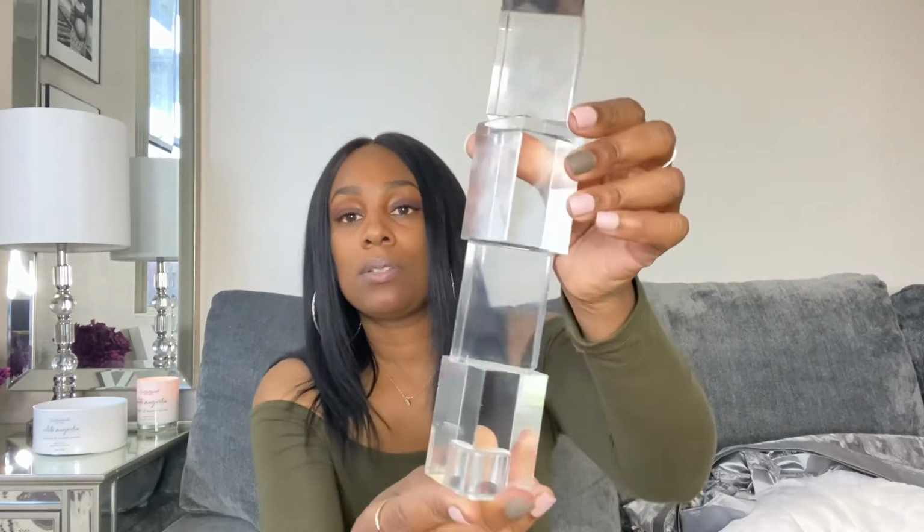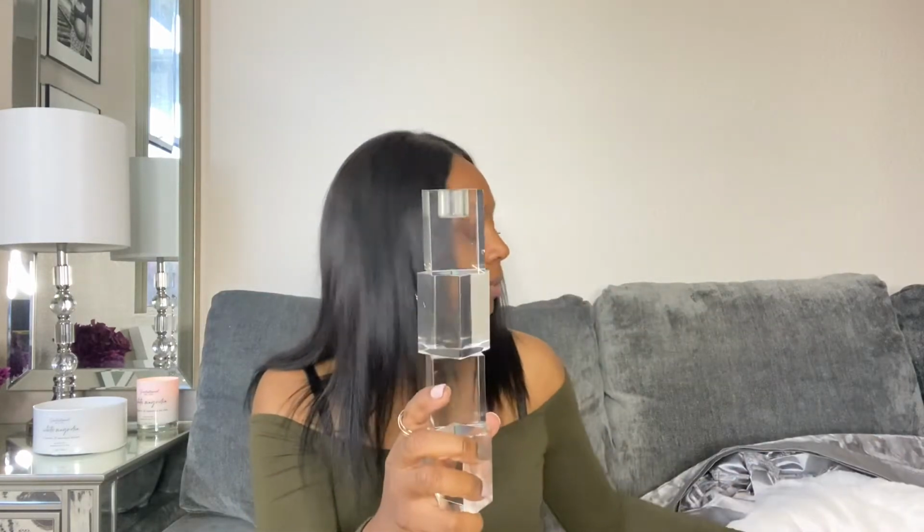So this is HOMEGOODS, and on either side of my centerpiece I went and got these beautiful crystal candle holders. You guys, can you see that? I'm gonna give you a close-up. And so I have to clean them with some Windex, but these are very beautiful. Oh, I got it upside down. And there's also another one too that goes with it.